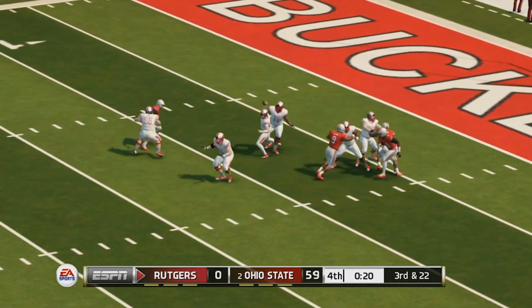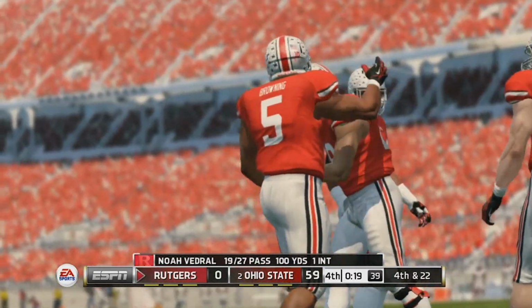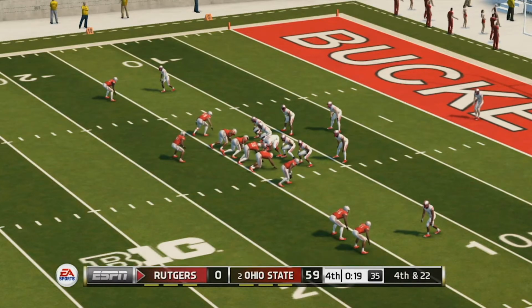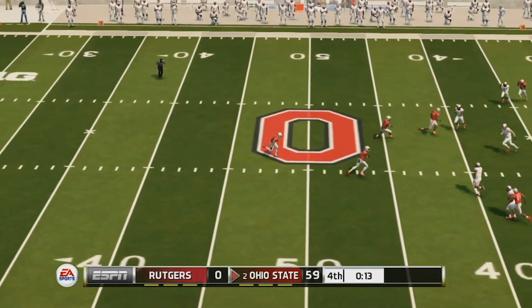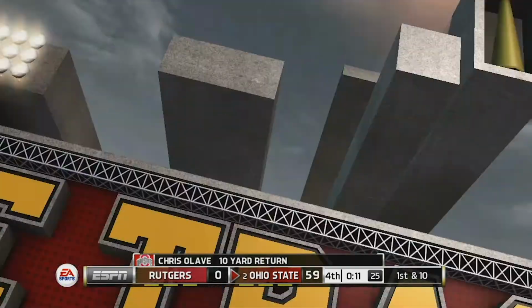Under pressure. Well, a nice stop there late in the 4th quarter, but this game, quite frankly, has been over for a long time, and I'm ready for it to end. Well, he must have hurried there because his receiver was wide open. There was no need to rush that one at all. He makes it out to maybe the 43-yard line.